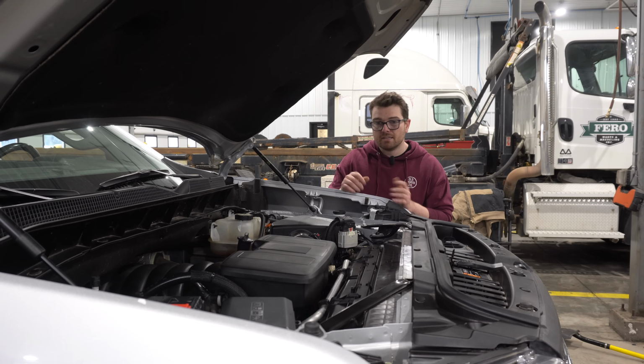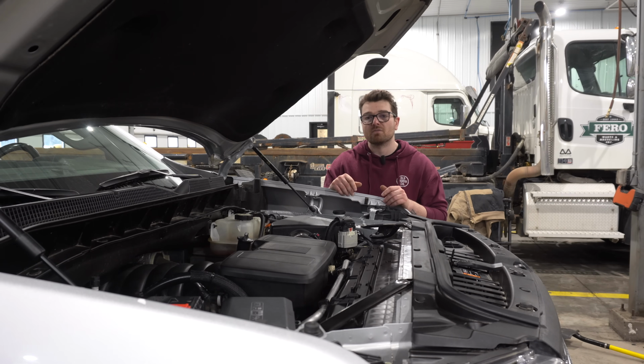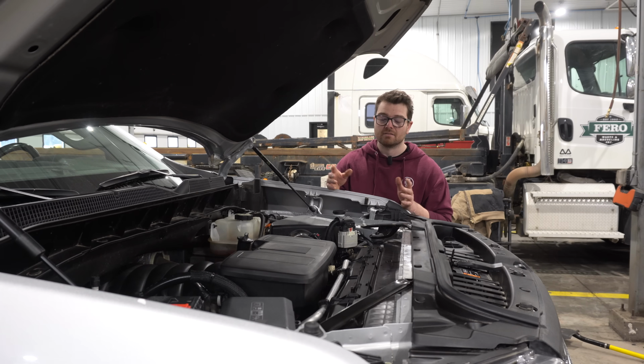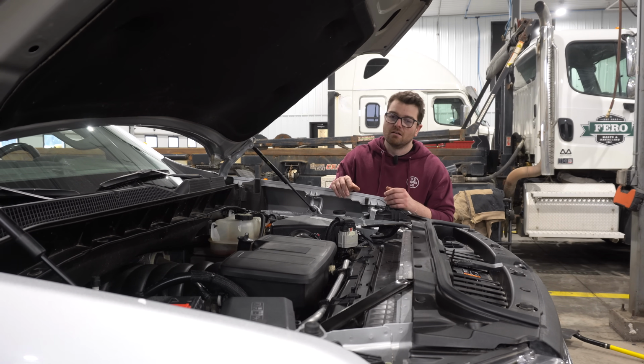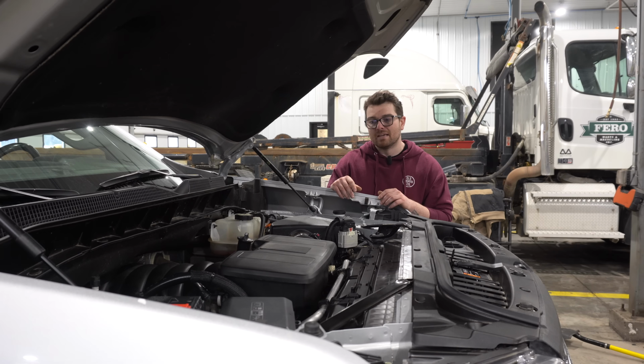There are issues with it. Sometimes the heads on those 5.3s would crack, and you'd have an internal coolant seepage into the combustion chamber. So if you're losing coolant, odds are you're going to have a cracked head somewhere. And the second issue with those engines is the intake manifold gaskets would often fail.